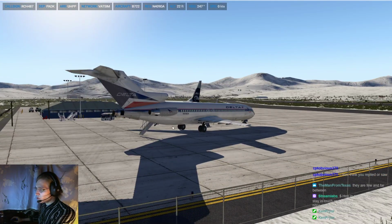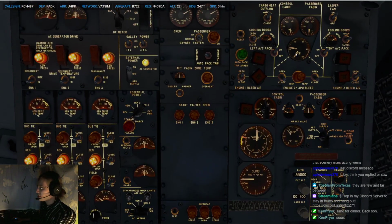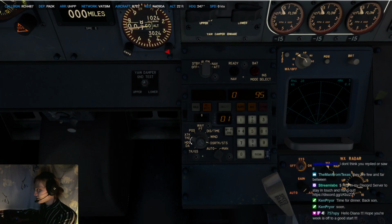Since we have the doors open, the outside temperature, the cold air coming in from behind, keeps the temperature in the aft supply a little warmer. Okay, they seem to be stabilized now. Anyway, while SIVA is aligning, let's enter the waypoints.